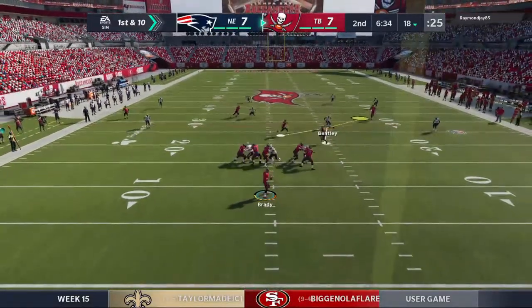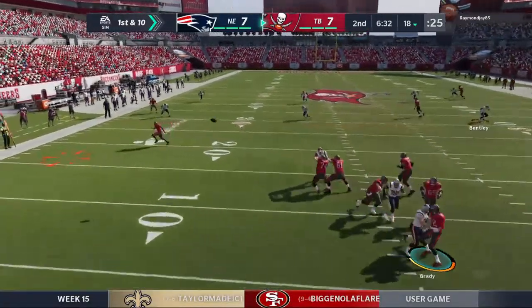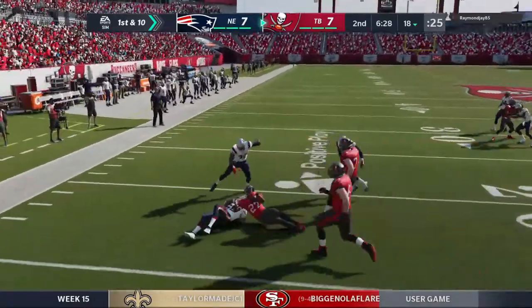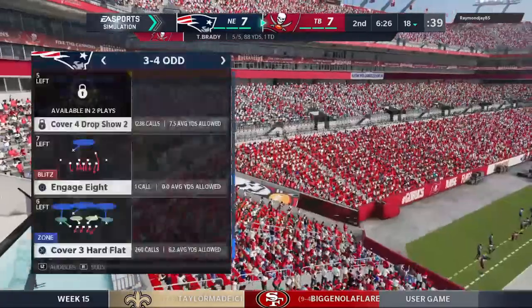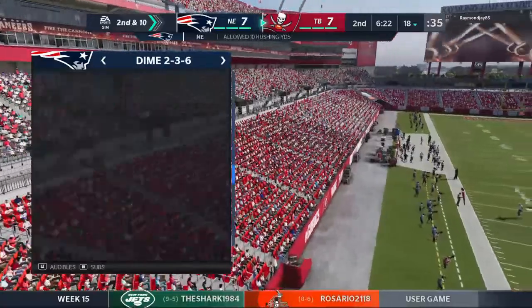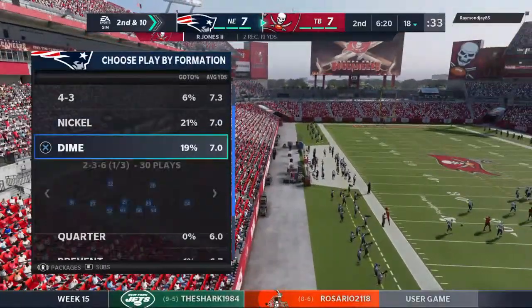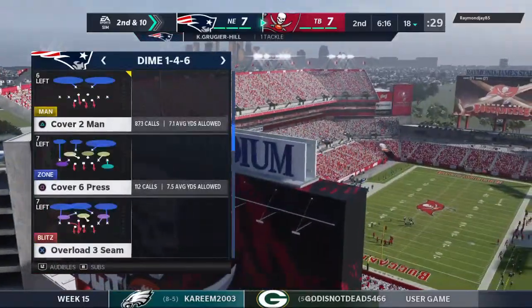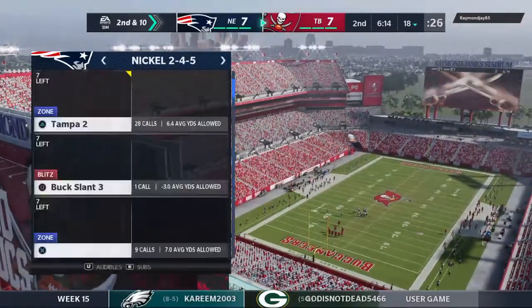On 1st and 10, here's Brady. The left side completion to Jones. No gain on the play there. It'll be 2nd down. Well, that was a simple throw and catch, but even with that completion, 0 yards gained, so they're behind schedule on down and distance. I think they were hoping to get it to him. He could make a man or two miss, but that window closed quickly.